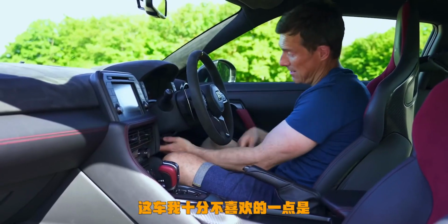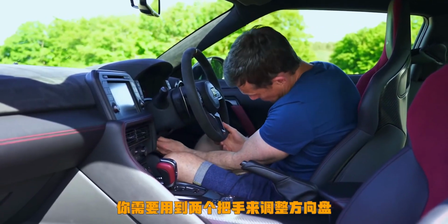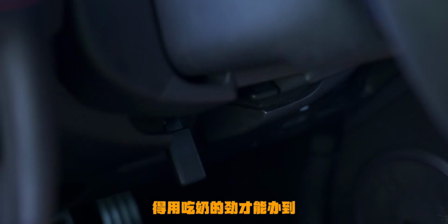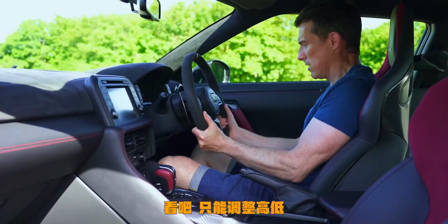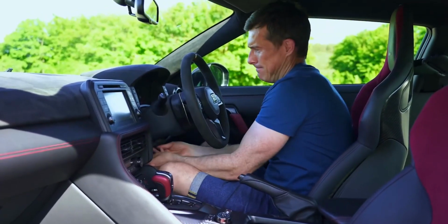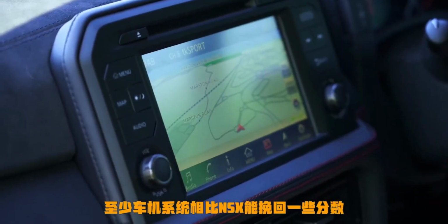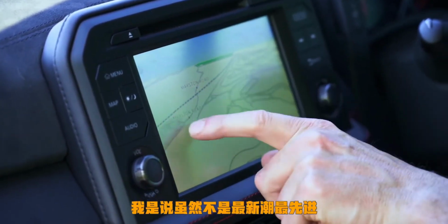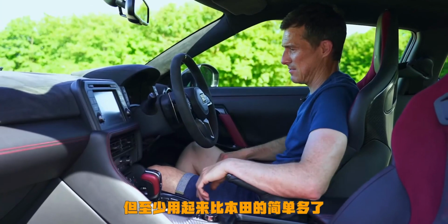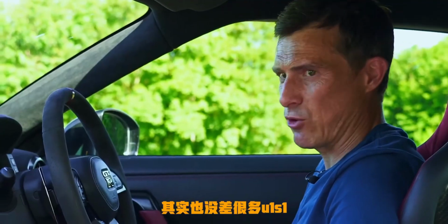And this is the thing that I hate about this car. You need to use 2 levers to adjust the steering wheel. You almost break your thumbs trying to undo them. Look, so that's the up and down one. Now I need to release another one for the in and out one. At least the infotainment system isn't as bad as the NSX's. I mean, it's not the very latest in modern technology, but it's just easier to use than the Honda's. But that's not saying much really.